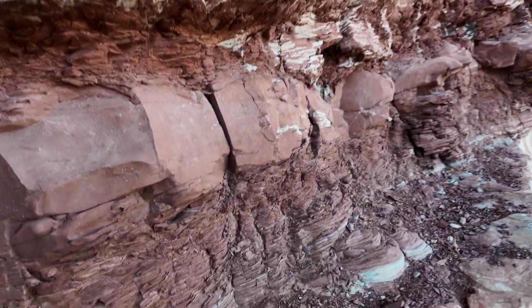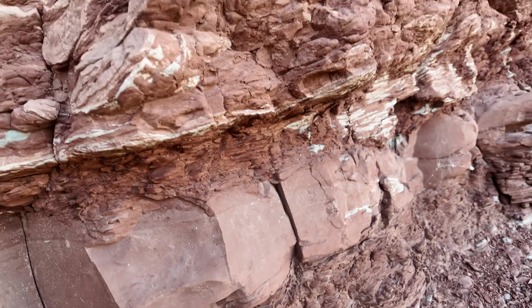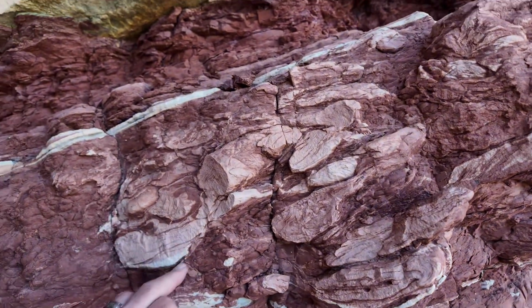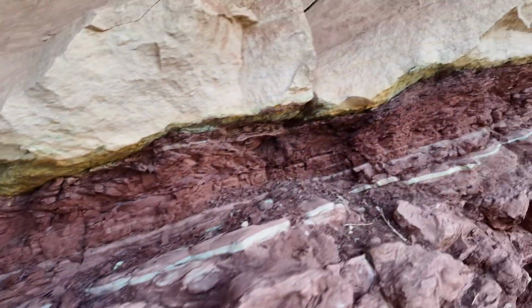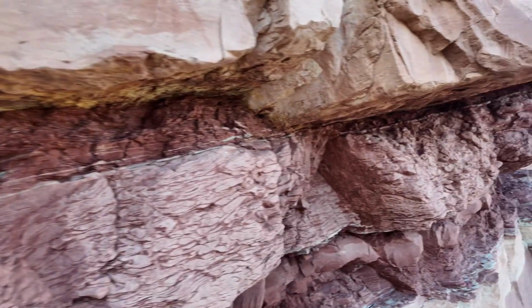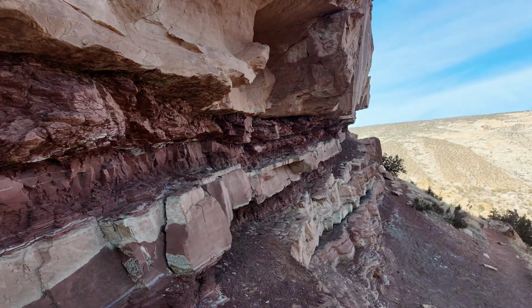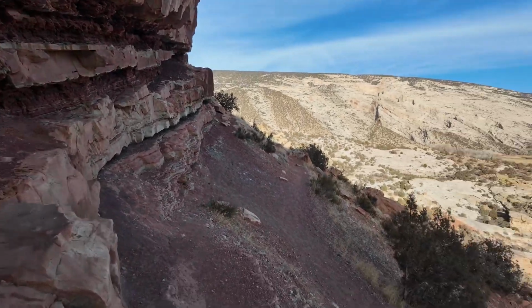And you can see much different here. I'll have to look that up. Maybe do a voiceover. Ooh, practice that. Just give you guys some information. I see it everywhere I see petroglyphs. But it is neat. Okay, so I'm going to drop down.